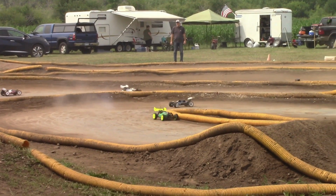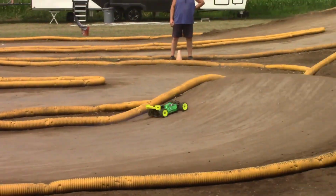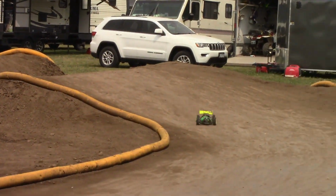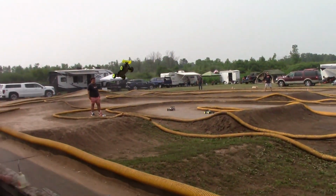We have seen a few donuts there. The slick surface coupled with some grabby potholes is making that corner unpredictable. Luckily Torian maintained his position.